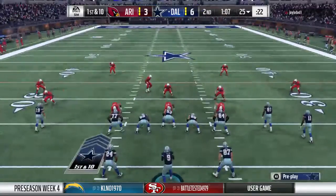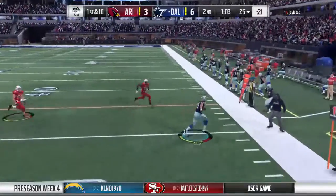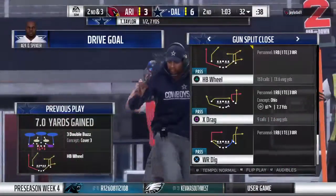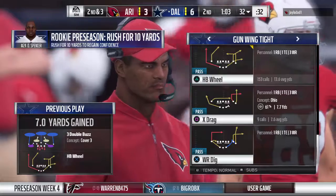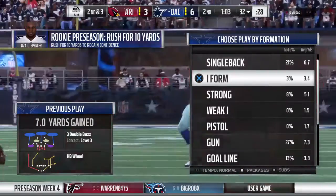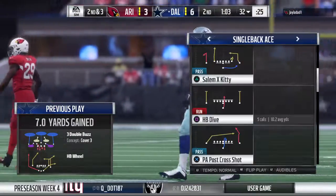Not easily done. On 1st and 10, it's Taylor. And it's a short one here, complete to the tight end. And he'll be out of bounds across the 30-yard line. 7 yards, the pickup on the pitch and catch. Not a big window to throw. Coverage wasn't too bad there. Yeah, they had him under wraps pretty well, but somehow able to muscle his way open and catch the ball.